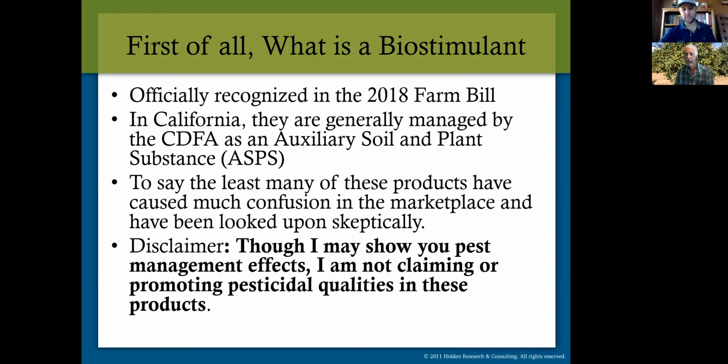And as I say here, there's a lot of confusion in the marketplace as to what these are, and a lot of people look at them very skeptically. I am a researcher, and I am built to be skeptical. And I will tell you that I've seen some very nice results with biostimulants when they're utilized in the right capacity. I have a big disclaimer here because California is very critical of this area and watching. And I may show you pest management effects, but I'm not claiming or promoting pesticidal qualities in these products. A healthy plant is a happy plant, and so a lot of the pest management effects we see is just because the plants are in better shape because of these agricultural stress mitigators.